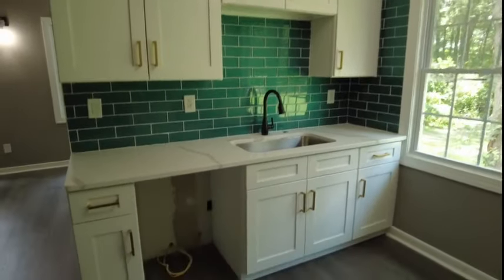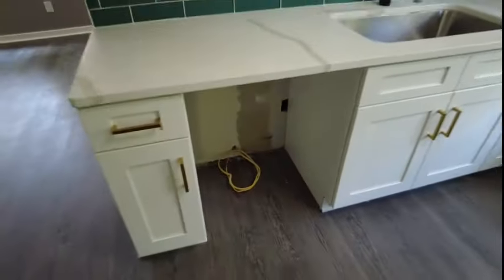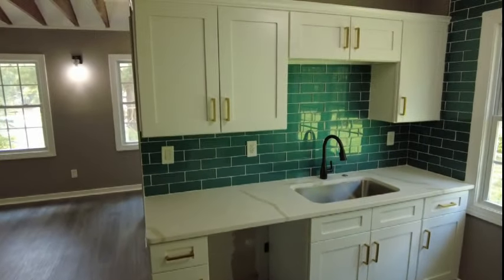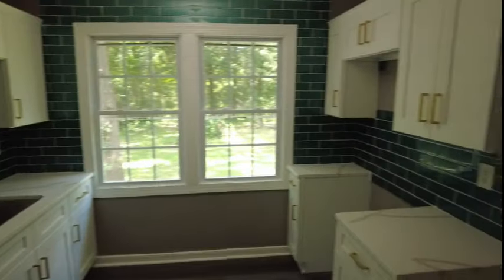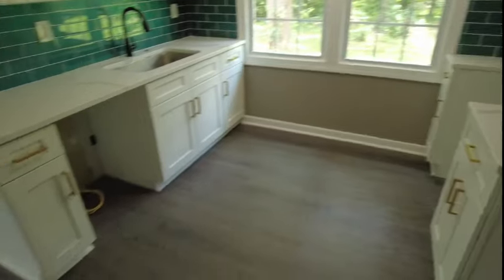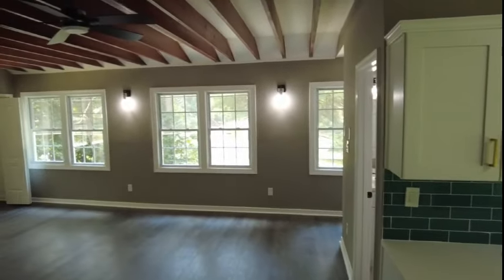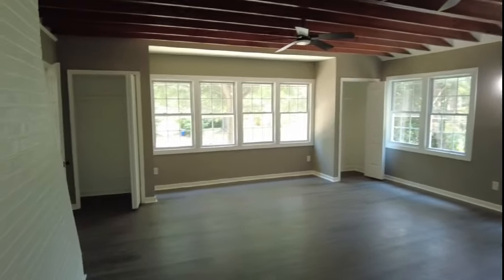So directly ahead is space for our dishwasher. So it's already set up for that. Really good looking kitchen here. We've got the glass backsplash. Once again, the quartz. So they did a really nice styling with it. This would be perfect for a single person, a couple. If you didn't have this need for a whole lot of space, this would be an ideal situation.